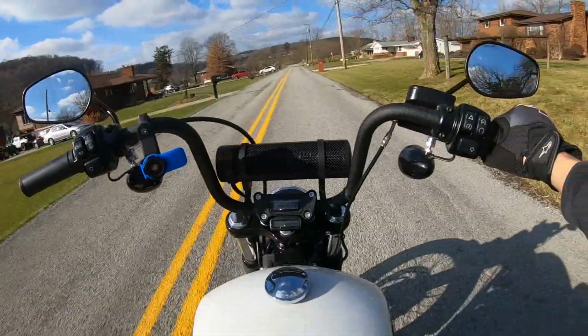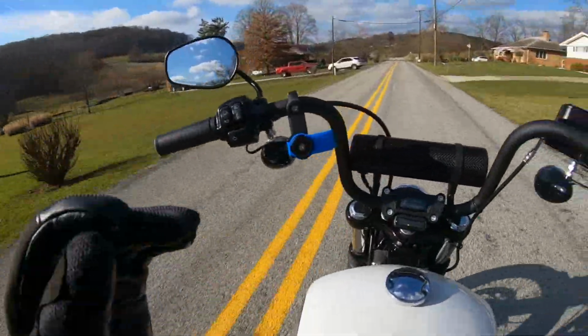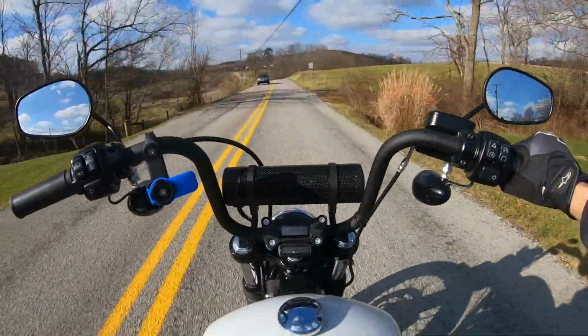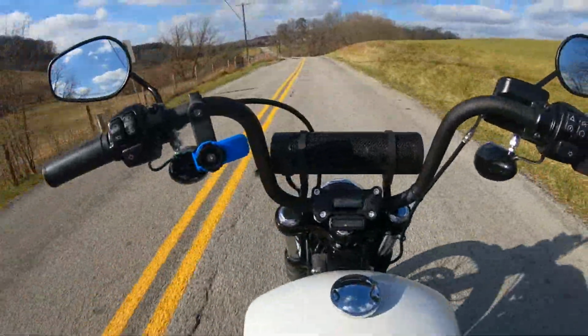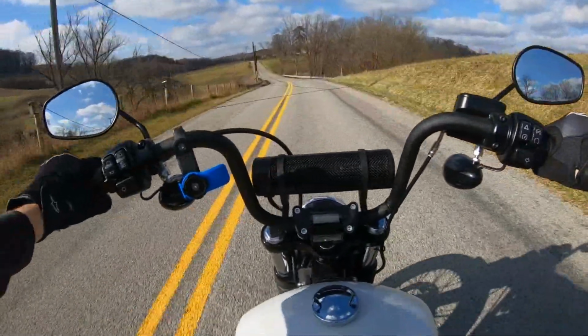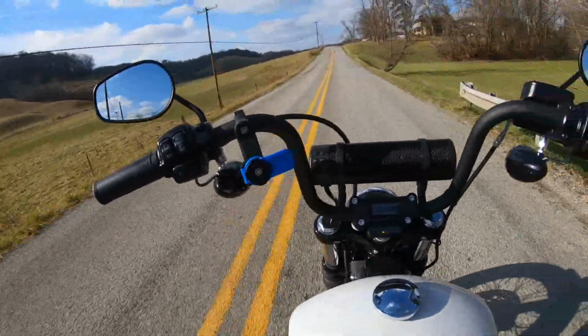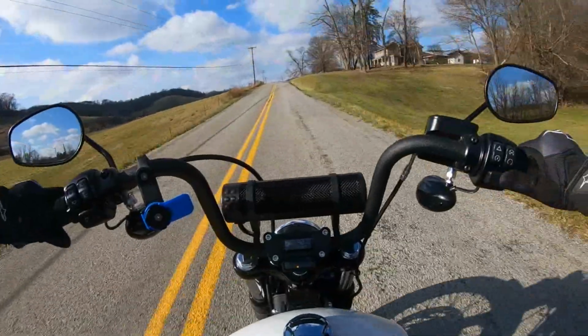It is December 26th, and it is almost 50 degrees. I mean, I'm in a hoodie right now, riding my Harley, and that's just crazy to me that we have this beautiful weather still. Knock on wood that we don't get hit with all this snow, but I kind of want to. Kind of want it to snow a little bit, man. I'm not gonna lie.